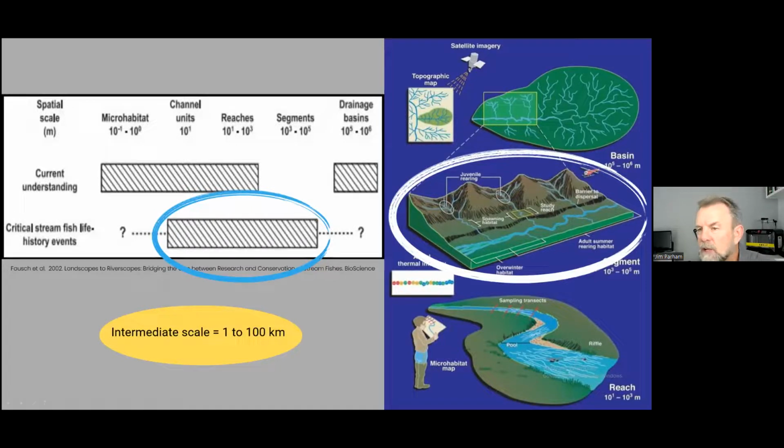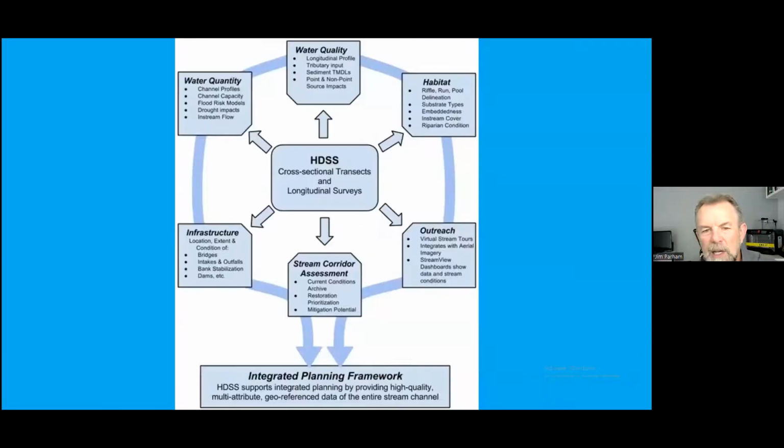We have this ability to see the whole basin from satellite imagery, and we have this information to make these detailed maps, but we really lacked anything in the middle. And so in my career, this was a big hindrance as we did projects at both of these levels, but couldn't answer a lot of the questions that were being asked. So pushing now 12 or more years ago, we started working on the high definition stream survey approach.